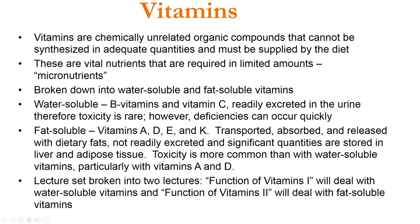But because they're water soluble, for many of these vitamins, the deficiencies can occur quickly. So with the fat soluble vitamins, you can really store them. With some of the water soluble vitamins, we'll store a fairly significant quantity of them, but in many cases, we don't store much, if any, and you really have to get the vitamin pretty much every day.